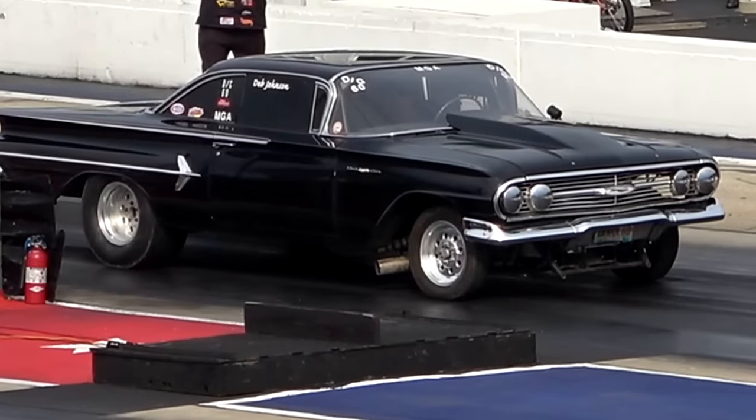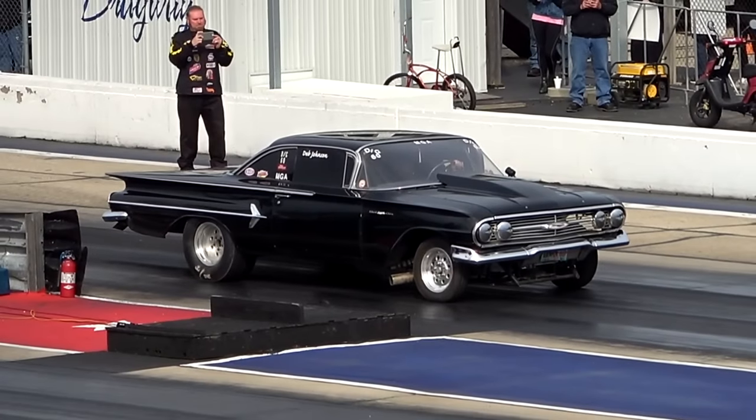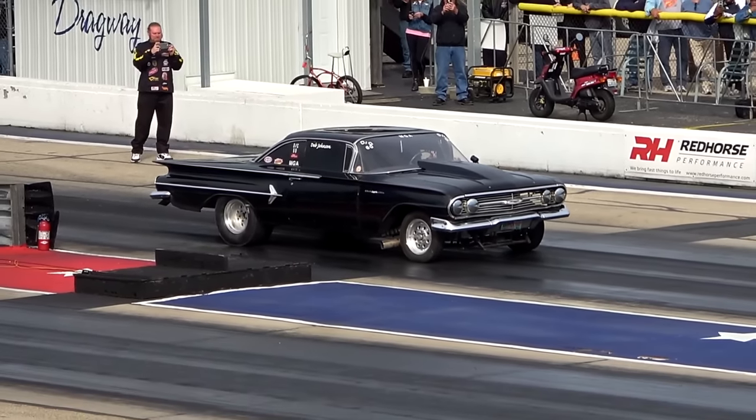Now this menacing looking 1960 Chevy Bel Air of Rick Johnson's is near and dear to my heart. I just love the look of it, and after you see this wheelie, I think it will be one of your favorites as well.